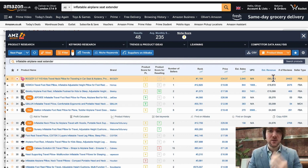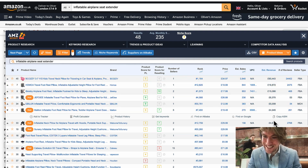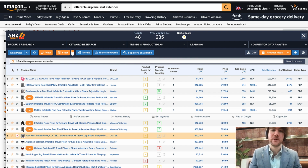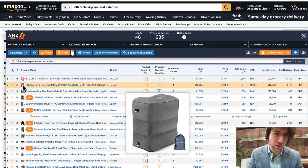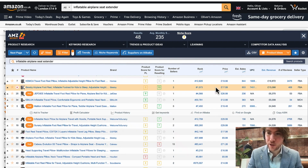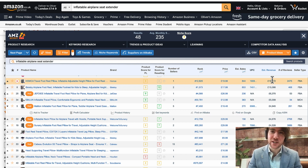Is there 3 sellers doing 3K a month? Yes. Right. There's 1, 2, 3, 4, 5, 6, 7, 8, 9 sellers doing at least £3,000 a month. It looks like, maybe if we don't count this one actually, because it's not quite what we're looking for, the best performing product is making £16,872 a month on Amazon.